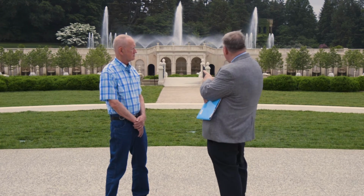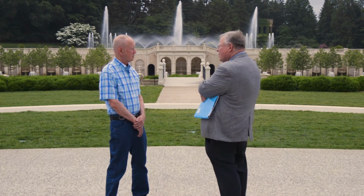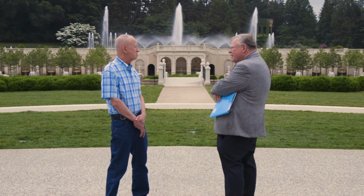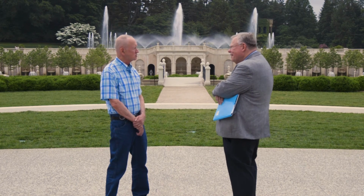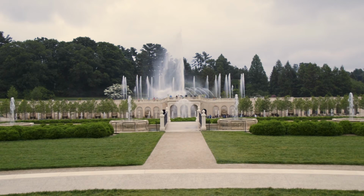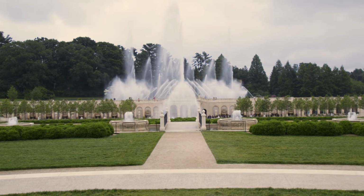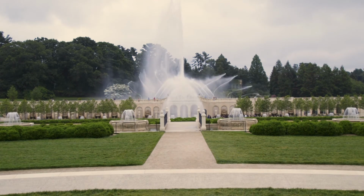I'm not going to count them all, but how many separate individual fountains do we have here? Well, if we're talking about streams of water in this garden, there are almost 1,800. And they range in size from maybe 3 feet tall to 175 feet tall. The center fountain that's right in between us here in the background, that one can go 175 feet in the air. That's the tallest. Just outstanding.